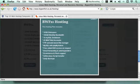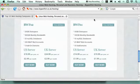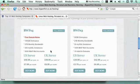Importantly, it also offers Softaculous or Fantastico, which makes life easier for you to install software, e-commerce and Flash support, and all sorts of different things that you can use to run e-commerce and security systems on your site. The top hosting package they do gives you a free domain name, 100 gigabytes of disk space, and 5 terabytes of bandwidth. Basically, the more you pay, the more you're going to get.